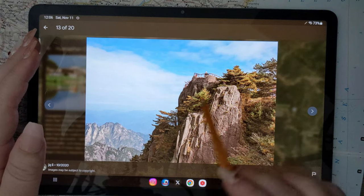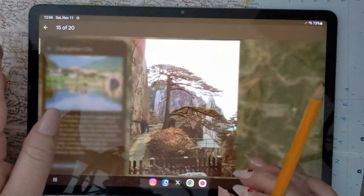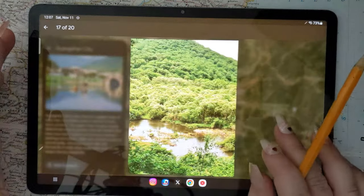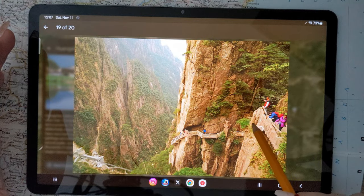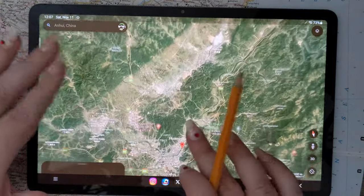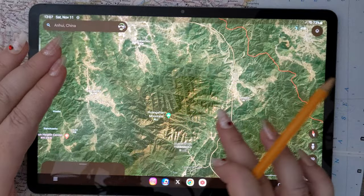But here are the beautiful mountain peaks with those gorgeous trees. It's so nice. There's lots of cool old paths through these mountains that you can hike through. They look very exhausting, but worth it for these spectacular views. So pretty. Look at this hiking. See China's most beautiful mountain, right? So, here it is. Huangshan Mountain.